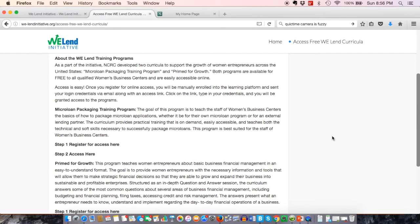And if you ever lose that email, or lose the link, or don't know how, you can always come back to the We Lend website and go to step 2, access here, and you'll see it takes you down to the NCRC Adobe Connect.com classroom.